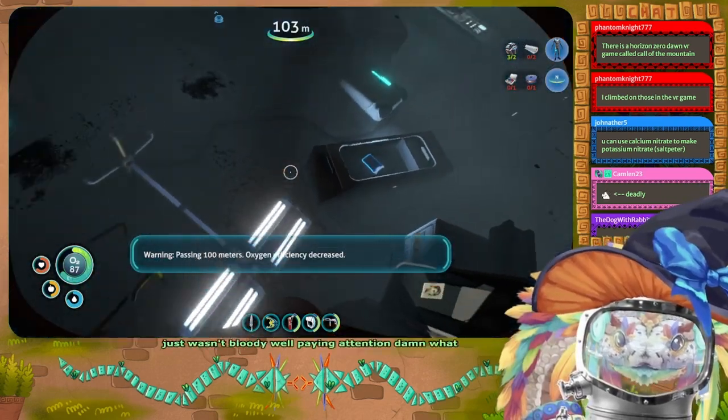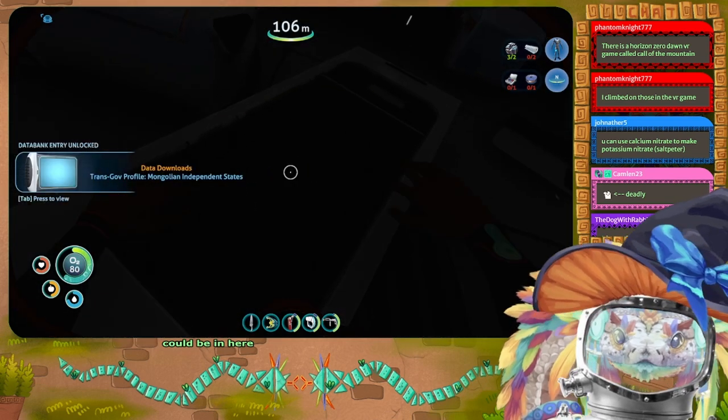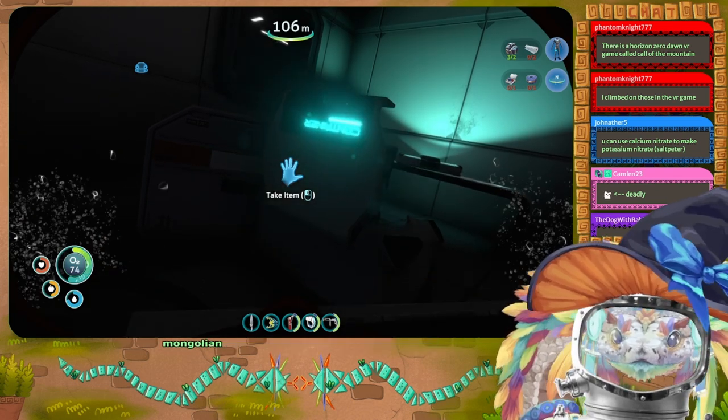What could be in here? 100 meters. Oxygen efficiency increased. Transgov profile. Integrating new PDA data. Mongolian Independence. Integrating new PDA data.